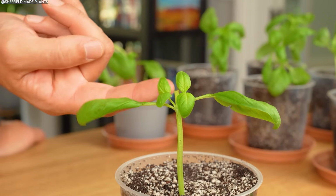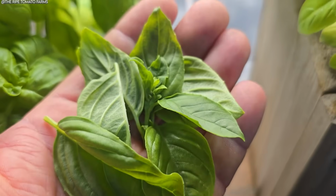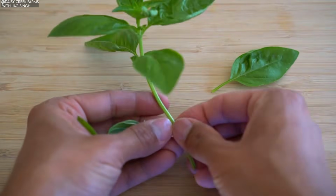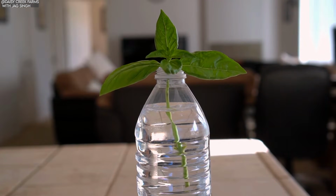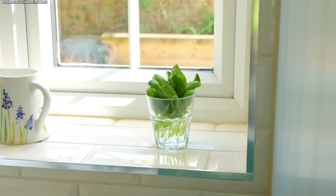Look along the stem for the little bumps where leaves grow out. Those bumps are called nodes, and a node is simply the spot where a plant knows how to make new parts. Snip the stem cleanly just below a node. Pull off the lower leaves and stand the stem in a glass of water on a sunny windowsill. Change the water every 2 days so it stays fresh.